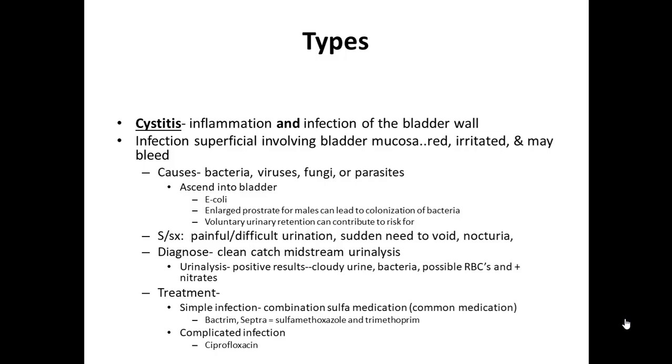Again, they're going to need a clean catch UA. Most times it's for cystitis that the urine will come back positive. So treatments are going to be things like Bactrim, Septra, Cipro. But they will have a culture and sensitivity to be sure that they're giving the right antibiotic.